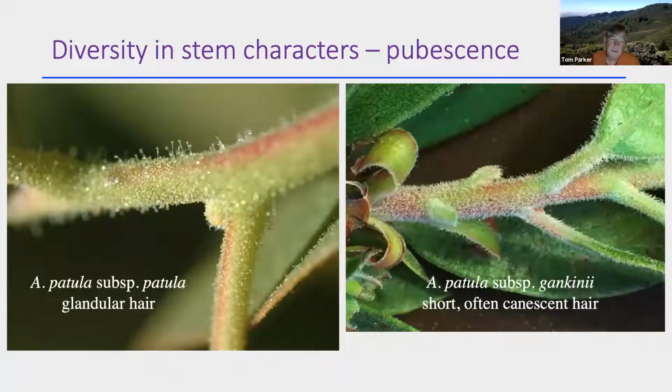The greenleaf manzanita, Arctostaphylos patula, has two subspecies. On the left, the typical one, it has small glandular hairs. The glands are usually yellow. So you might see in keys that they're called golden glands. But there is a subspecies that occurs in Northern California called gankinii, named after Roman Gankin. And it has short, often canescent hair, no glands at all. Really very different looking.